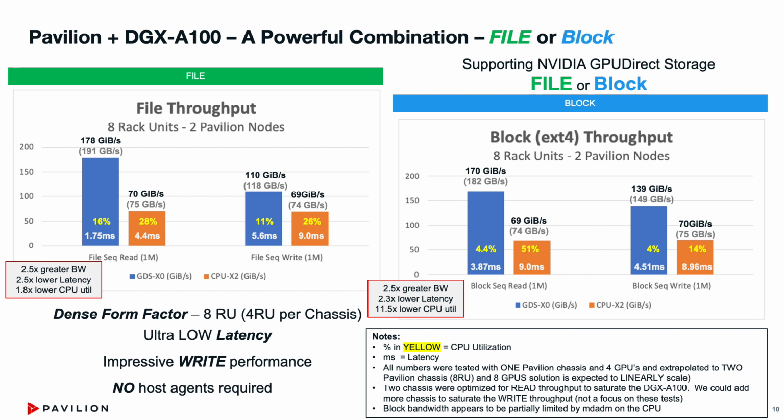So the key value for us is our dense form factor, 8 rack units, 2 4RU chassis, our ultra low latency. In other words, our latency was incredibly impressive. Our impressive write performance as well, and we required no host agents.